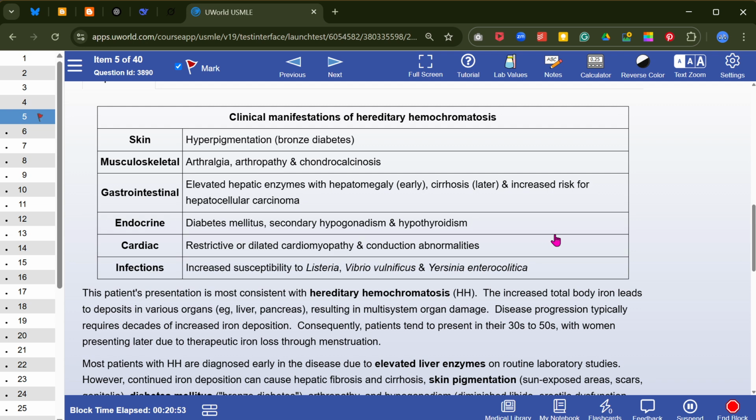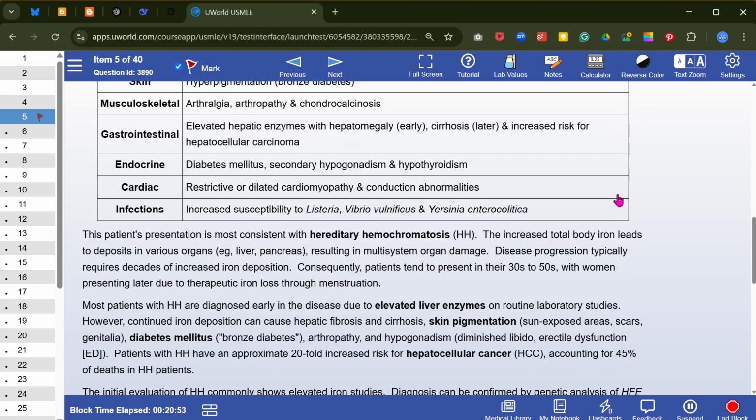This patient's presentation is most consistent with hereditary hemochromatosis. The increased total body iron leads to deposition in various organs like the liver and pancreas, resulting in multi-system organ damage. Disease progression typically requires decades of increased iron deposition. Patients tend to present in their 30s to 50s, with women presenting later due to therapeutic iron loss through menstruation.